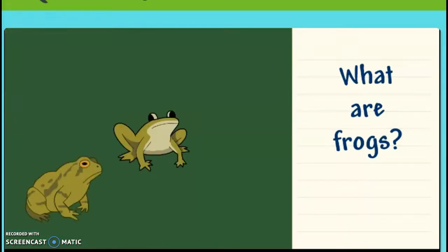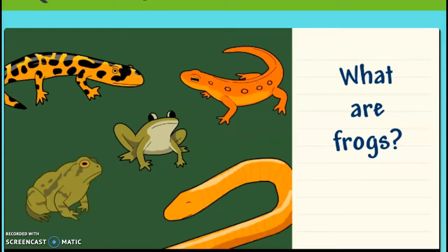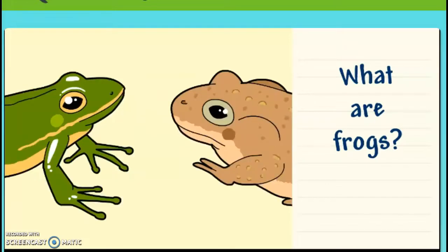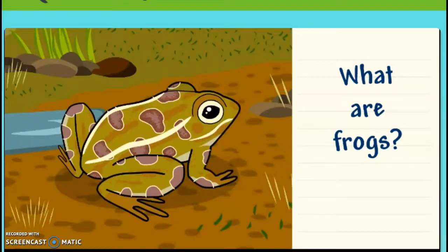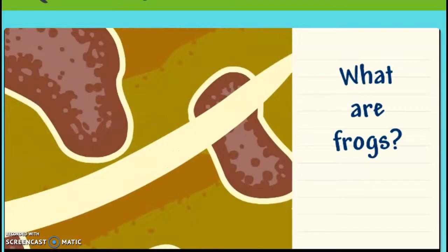Frogs, toads, salamanders, newts, and caecilians are all types of amphibians. Frogs and toads have a lot in common, and they're in the same family. Toads are actually a type of frog. Adult frogs breathe through lungs, just like people. But many frogs can breathe and drink water through their skin.